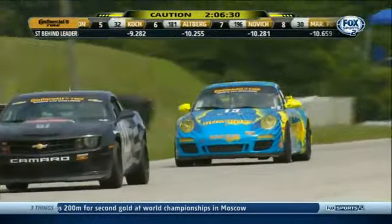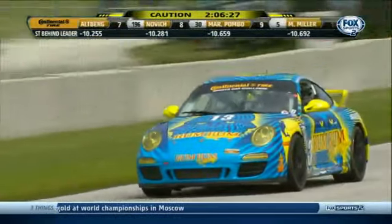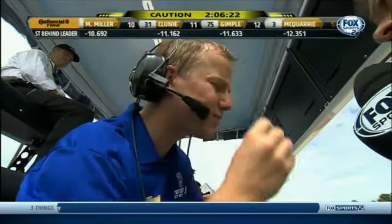Chris? Well, we initially saw crew members go over the wall looking at both the front and the back of the car. Right now, everybody is looking at the back of the 9 car. Mike, what's your crew doing right now?